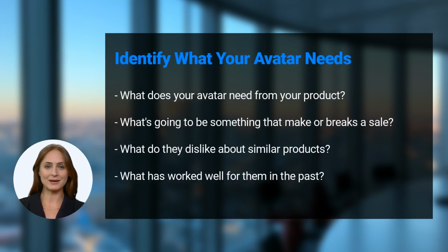To truly cater to your avatar, you need to identify what they need from your product. Ask the avatar what they dislike about similar products to yours, and what's worked well for them with similar products in the past. What's a deal breaker for them? In other words, what's something that will mean that they can't or won't buy a product? It may be something that you've never considered for yourself, such as the company has to pay above minimum wage to its employees or has to use recycled packaging.